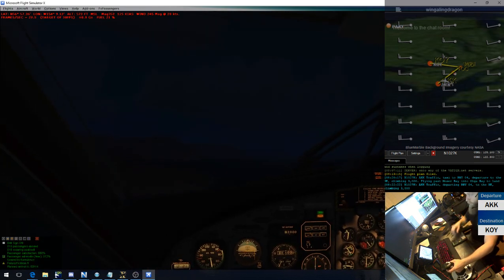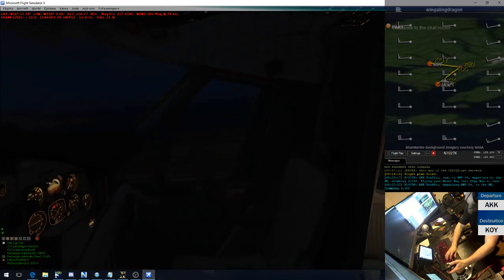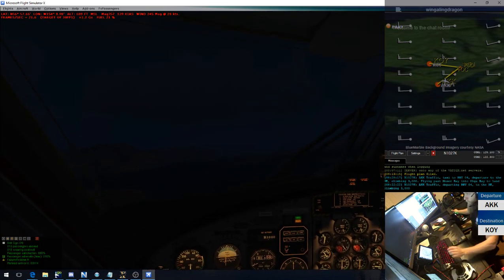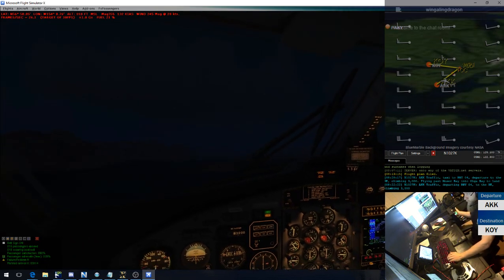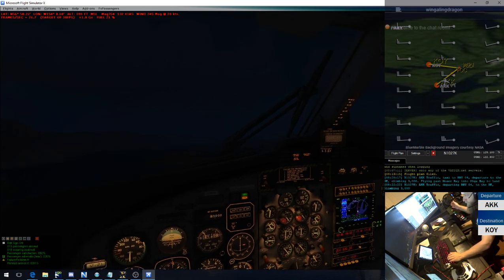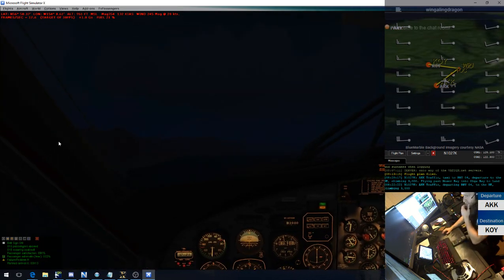All right, we are going to cycle this gear. We cannot land in the water with gear down. Okay, we're about to declare an emergency and land.